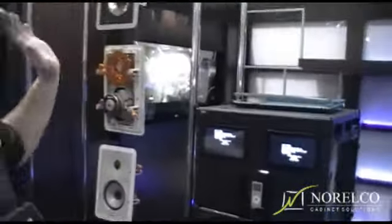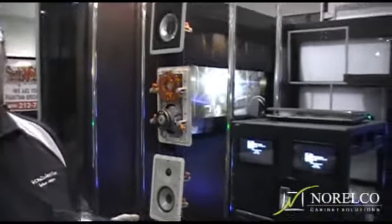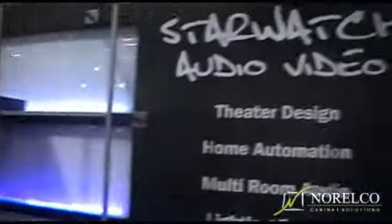Yeah, I'll make the screen go up with that. Art screens where we can hide TVs. Over fireplaces is very popular. Lots of people are putting the TVs over the fireplace. Oh, okay. Sound system is where it starts.